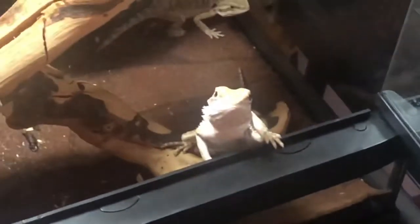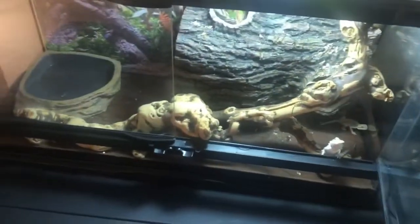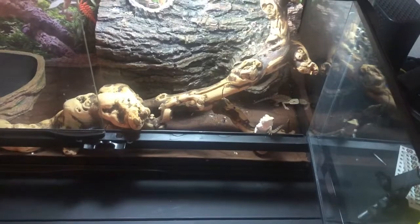They'll probably get from the length of probably this end of the branch to here. Oh, hi. How's it going? They do get pretty big. So obviously they'll need a larger enclosure than this when they're bigger. Probably going to give them the one that the geckos have, and then put the geckos in here. So they have more room to run around and whatnot. Right now this is probably big enough, but once they get bigger I can swap them. The geckos aren't really that active, so.